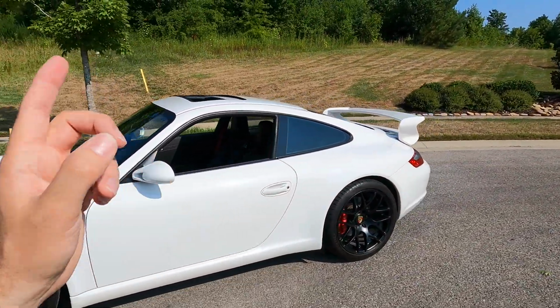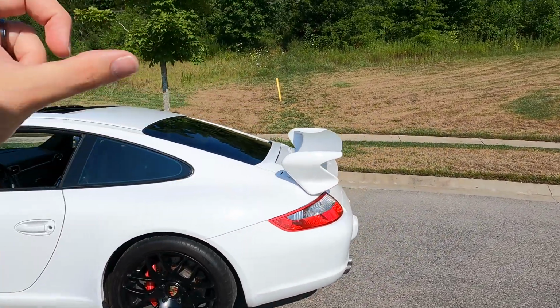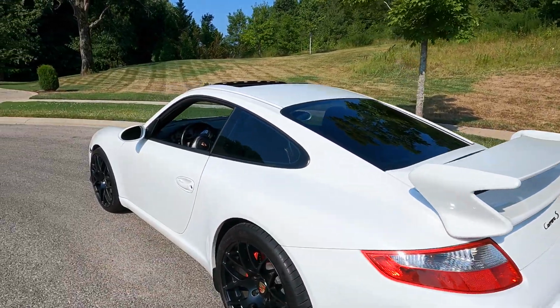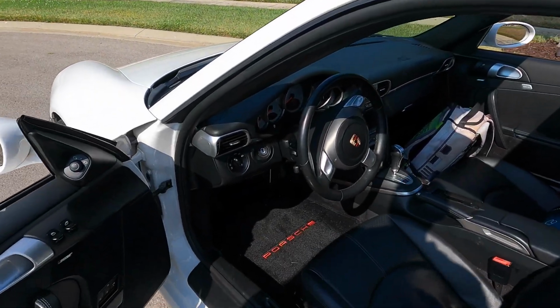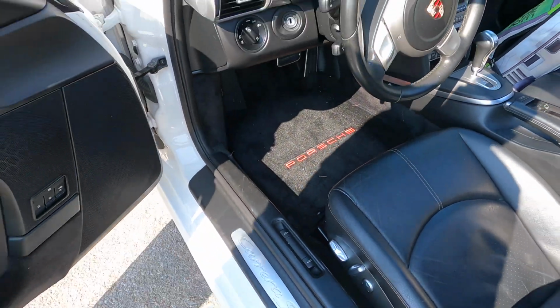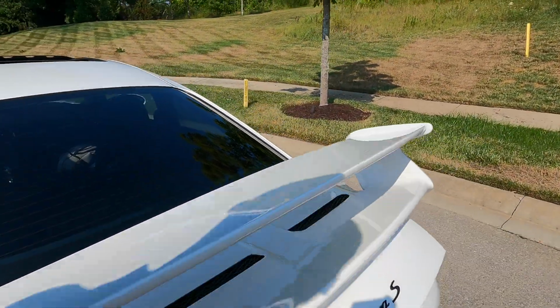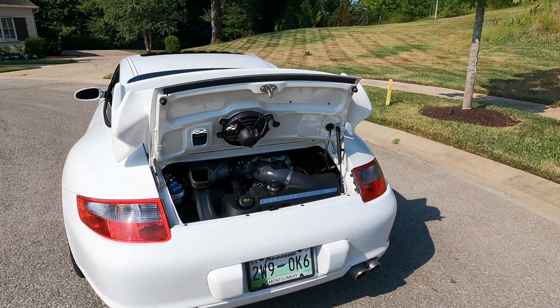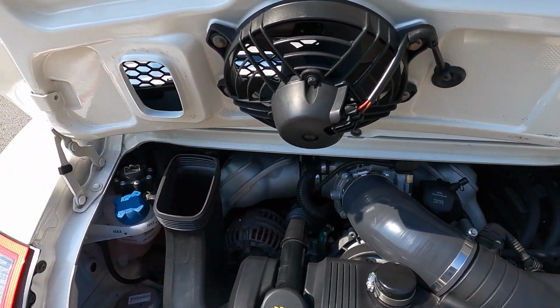This has also been sent to Flat 6 Industries. So this has actually been bored out to a 4-liter Flat 6, not the 3.8 liter. I'm a huge fan of the 997 generation. In fact, I actually think this is the best generation of Porsche to buy. The reason why is it gives you a very analog feel, but still has some of the modern technology and modern creature comforts. Now this has a full stage 1 kit done.